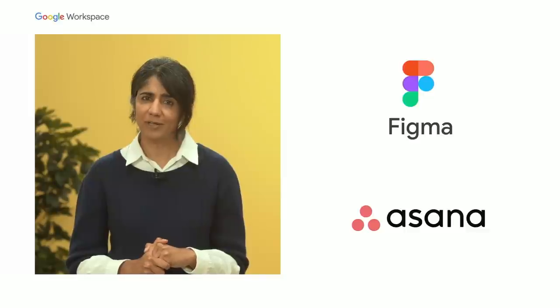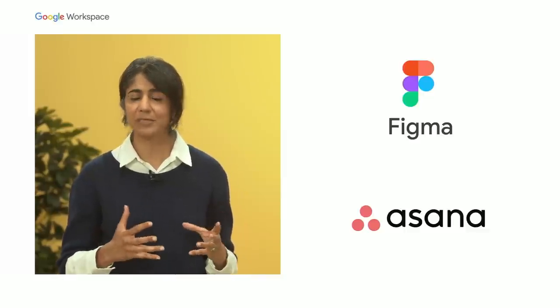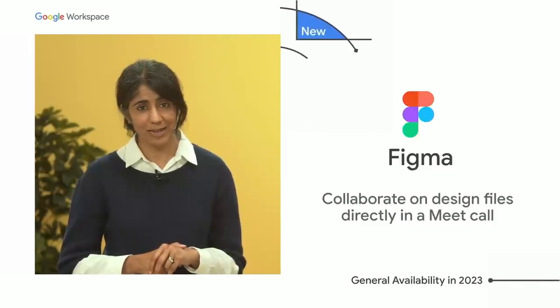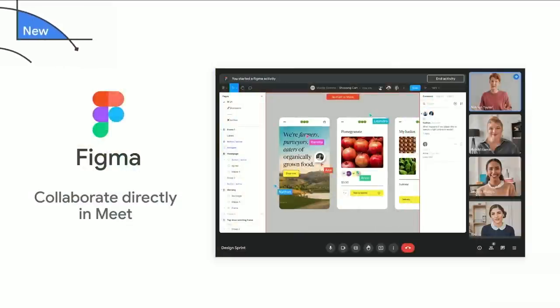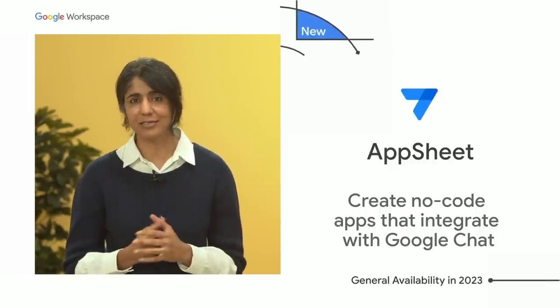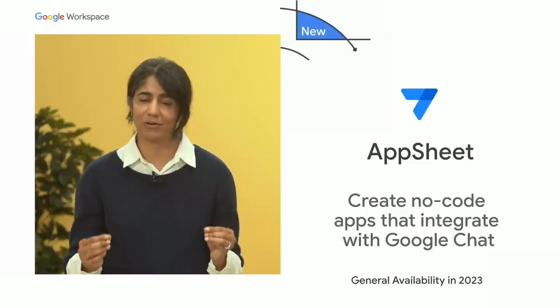Our partners, Figma and Asana, are using that new SDK to embed their apps directly into Meet. The new Figma add-on will enable teams to collaborate on Figma design files and FigJam digital whiteboards directly in Google Meet. And finally, we're bringing AppSheet and Google Chat together so that users can interact with custom AppSheet apps right within the chat that they're already using.